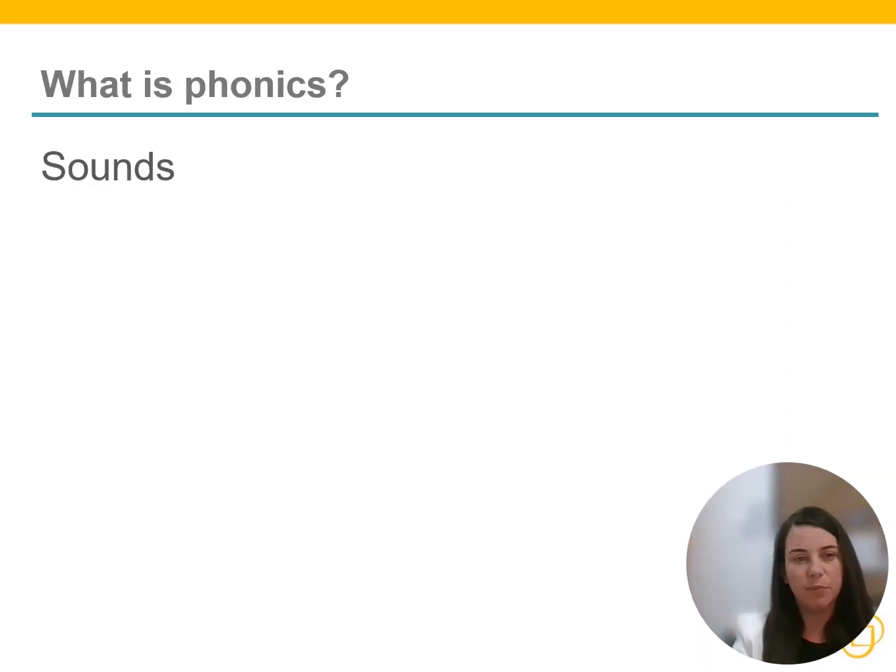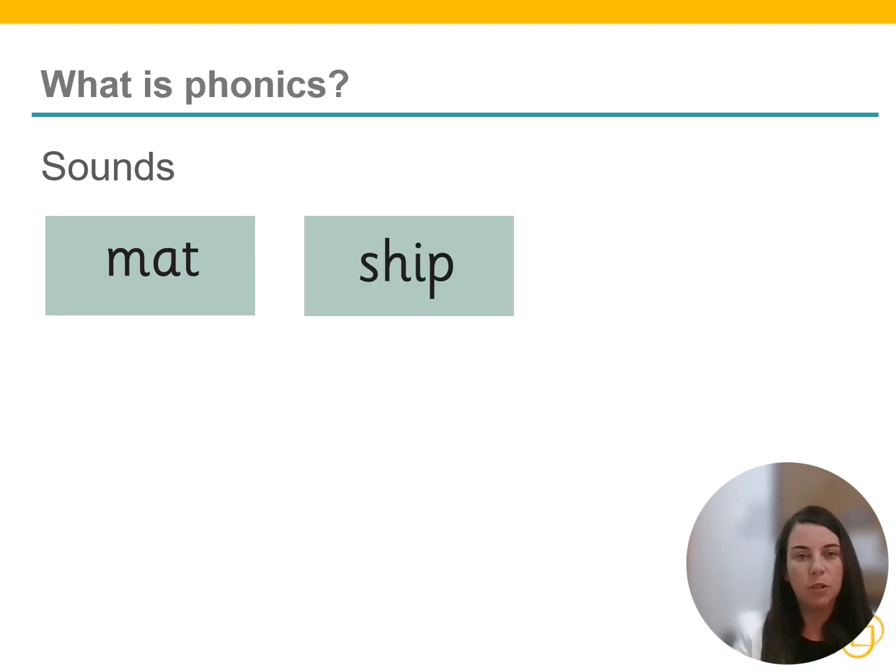What is phonics? Each word is made up of individual sounds. The children will use their phonics skills to learn how to read and write. So for example, when children begin to learn to read, they say the sounds, blending them together to read the word. For example, a-t, at; m-a-t, mat; sh-i-p, ship.